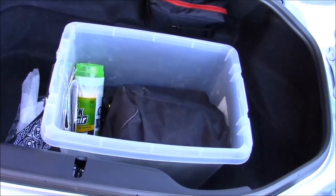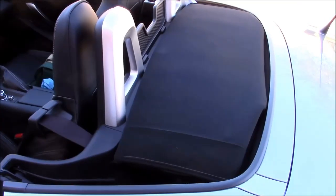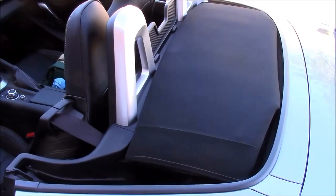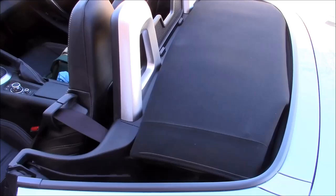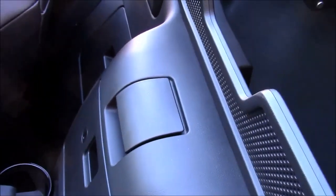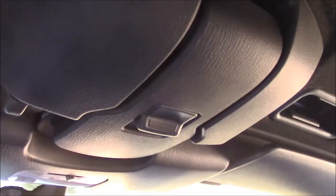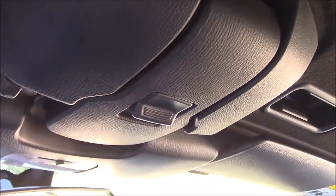No problem, that's why I brought my own. The top is not electric, manually operated instead, which is fine because you don't need an electric top on something this simple. You want a roof, you just hit this lever. Put it there. Then latch it shut. That simple.